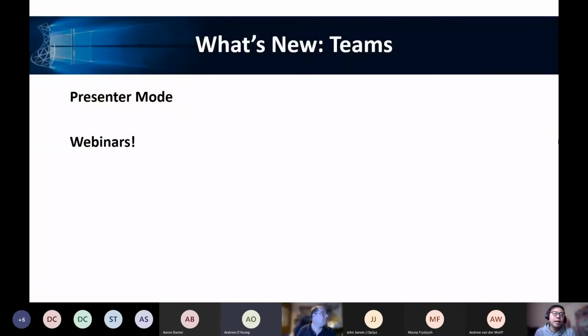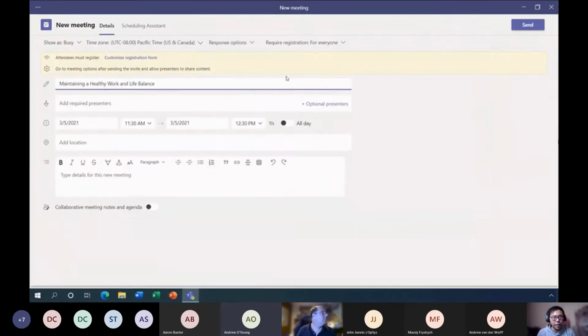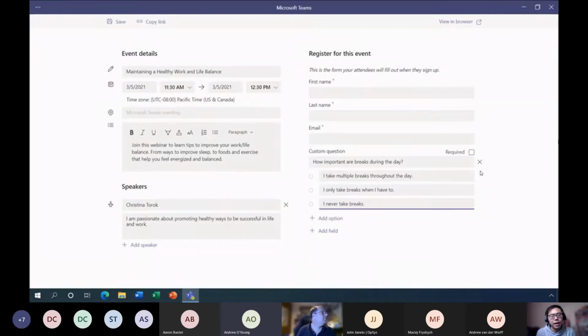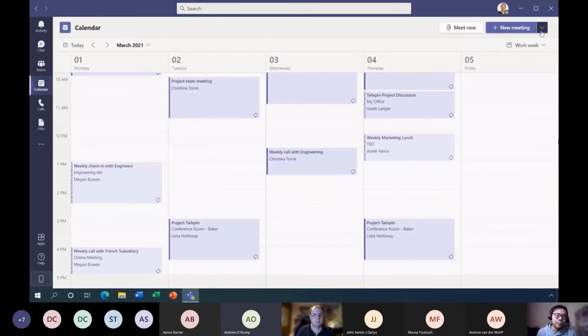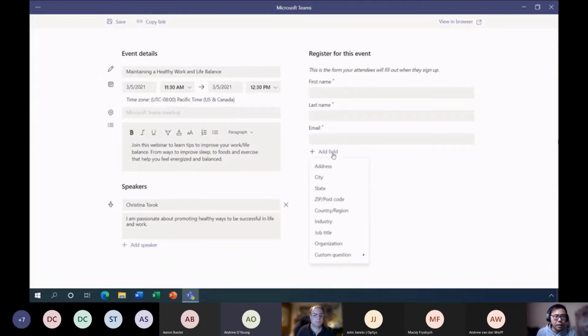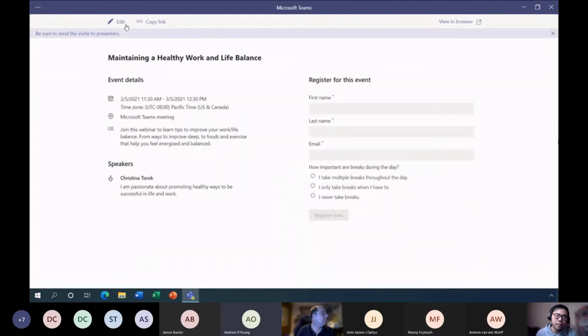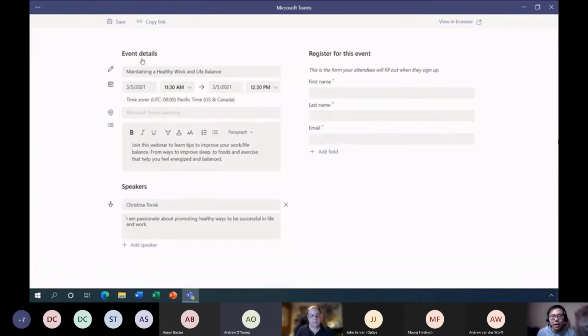Speaking of live events, webinars are coming. Just like creating a meeting or a live event, we're going to get an extra option for webinars, and this will provide an attendee registration form, and you get a report afterwards. When an attendee fills it out, they'll get an email confirmation, and it'd be just like a live event, but it's more interactive.